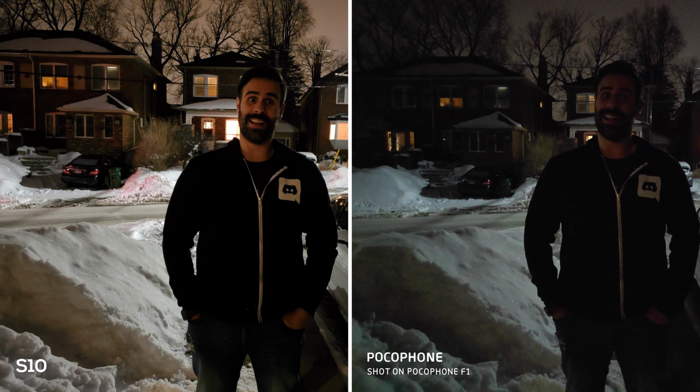So when it comes to nighttime photography, this is when the Pocophone completely falls apart. The S10 is definitely not the leader in nighttime photography, but obviously it's significantly better than the Pocophone. You can actually see the houses in the background perfectly. You can see the details around the windows itself, whereas on the Pocophone, it's completely blacked out, making it hard to see the background. Same holds true for my face.